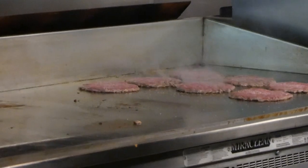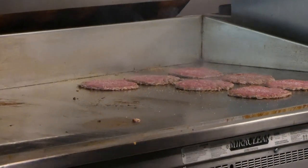Oh man. So all the burgers here are what's called smash burgers. So it's a thin patty, and they smash it down. Typically they tell you, don't smash your burger, it gets all the juice out. But that's only if you have a thick patty. When you have a thin patty such as this, all it really does is make the burger cook faster.